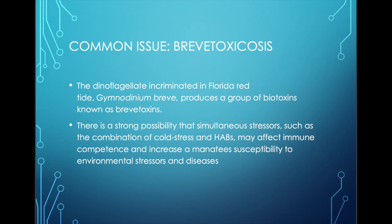Another thing that manatees have to deal with is called brevetoxicosis. And that is related to red tide. So it's toxins in the water. It can cause nervous issues. So that manatee may start acting funny, neurological problems. It may not be able to swim as well, so it'll affect its mobility. It can also get them really, really sick. So brevetoxicosis comes with red tide. It causes neurological issues, mobility issues, and can cause death pretty quickly.